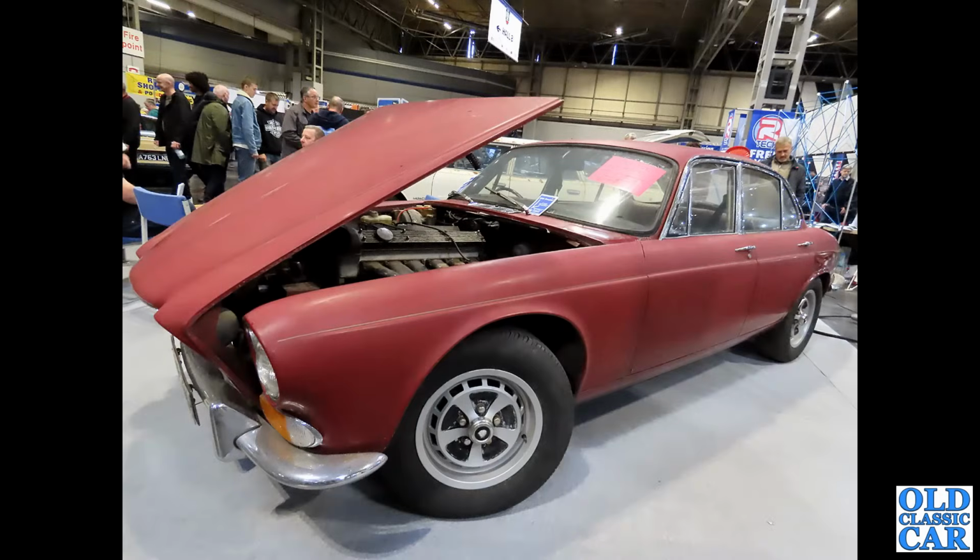How about this? A super original looking XJ6 Series 1. I think this was a 4.2 litre car. It's on the later Kent alloy wheels that were available on the Series 3s. That's a very rare survivor, and it didn't look bad at all. They are a bit prone to rusting, but this one didn't look like a bad basis for a restoration at all.